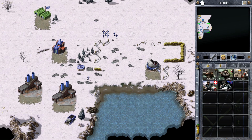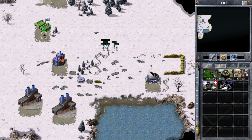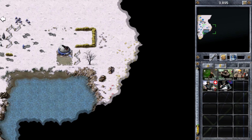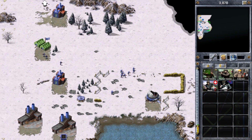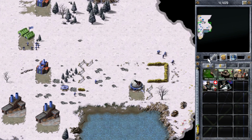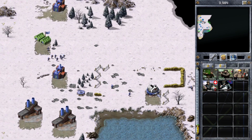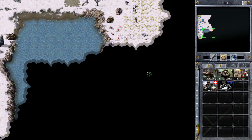I just want to get some more riflemen, I think, should be good. I'm going to go explore down there quickly, see what's there. I think this is, if I'm not mistaken, a landing zone for them with the boats. So I want to get troops down there to block them.